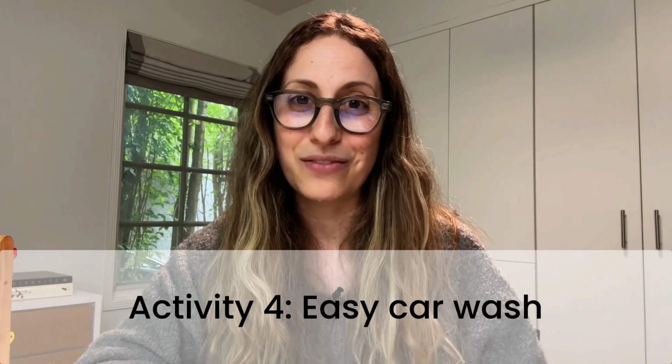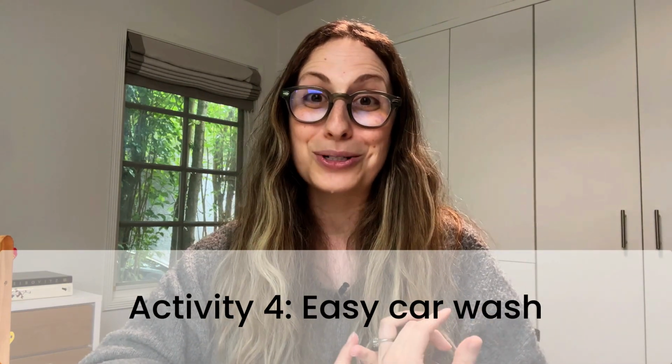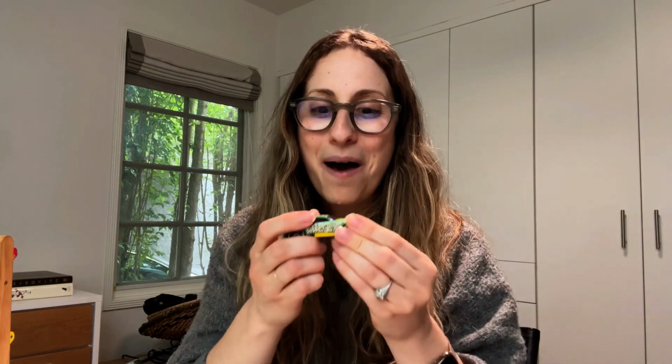The next activity is super fun and a favorite of my kids, and it's an easy car wash activity. You either can pretend the cars are dirty or actually get them dirty in the mud outside or in the dirt. You're gonna have 2 separate containers of water, one with soapy water and one with clean water. You'll need a dish brush or a sponge and a towel. And to start the activity, you can make a comment like, "Oh, my car is so dirty. Let's clean it." And then you're gonna dip it into the soapy water and start scrubbing it.